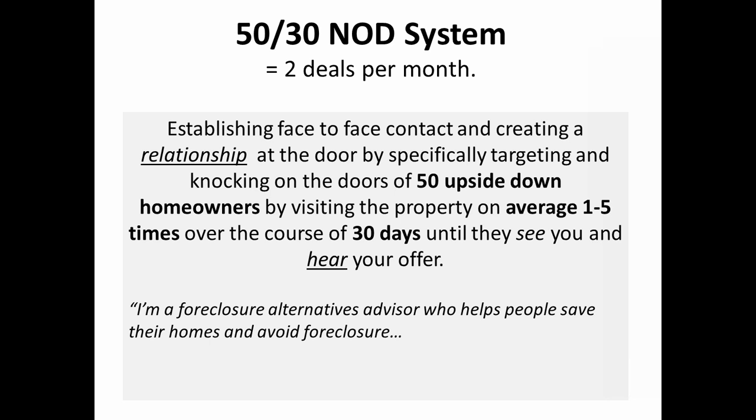So let me break this down for you so it's much simpler. When you go door knocking, you're going to find that people aren't home. That's why I say on average it takes 1 to 5 visits to get the person face to face. Here's what I've learned vicariously through agents: agents who target, okay, here's my 50 list of pending ones, I'm going to take the month of November to knock on their doors and meet them. I'm going to have to go 1 to 5 times to meet them. But once I meet them face-to-face and deliver my message, then I take them off my list. Doing that is good for 2 listings a month. 50 people, 2 listings a month, but you've got to talk to them.